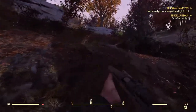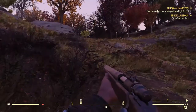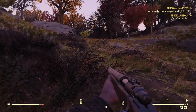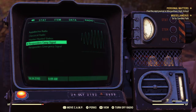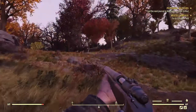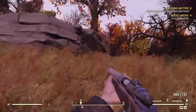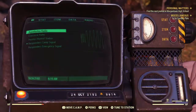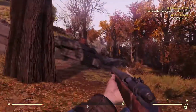Responders emergency signal. Okay. Let's have a quick listen. I never listened to the camp signal. Oh, it's just about how they've set up somewhere in Flatwoods. Let's have a bit of a cheery tune, shall we?